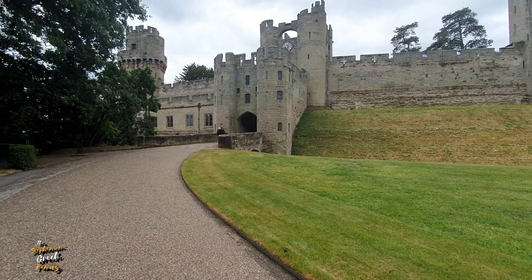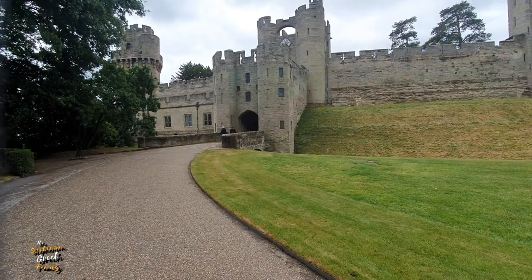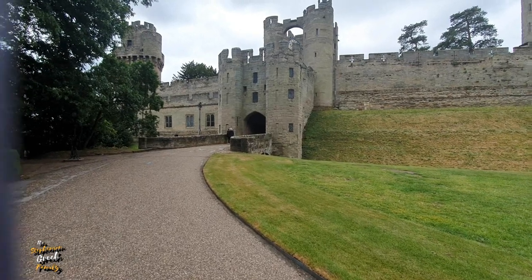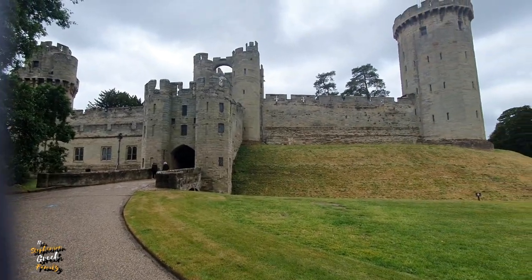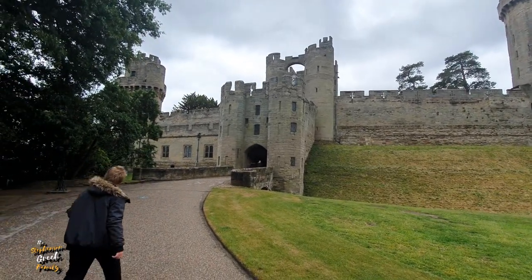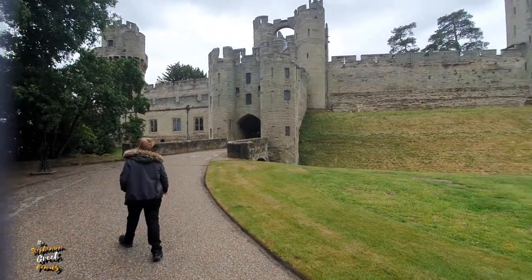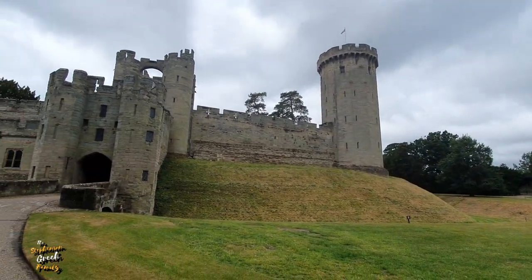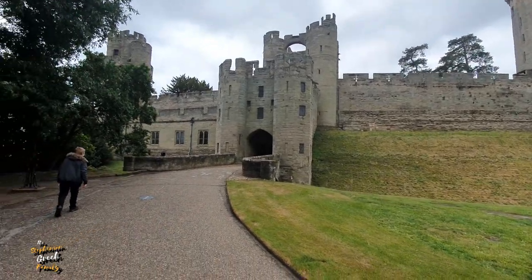the actual thing over there on the entrance to the castle was down while it was shut, and yeah, this is what a wide angle view of Warwick Castle looks like. I like this new wide lens on the phone. It gives a better view, doesn't it?